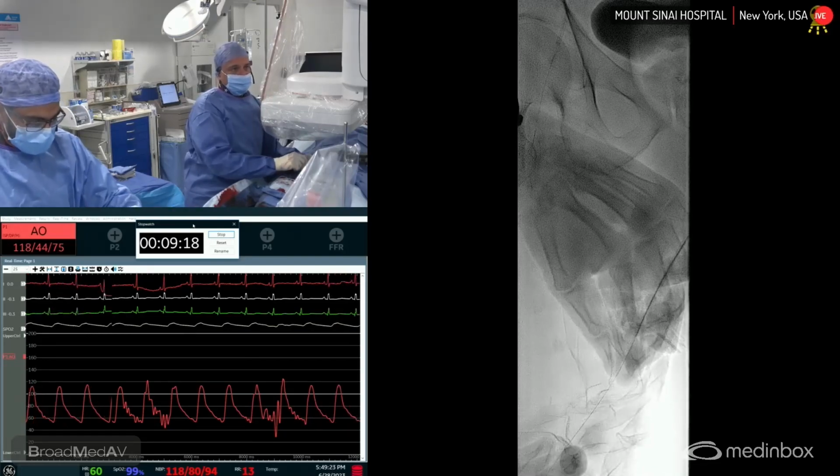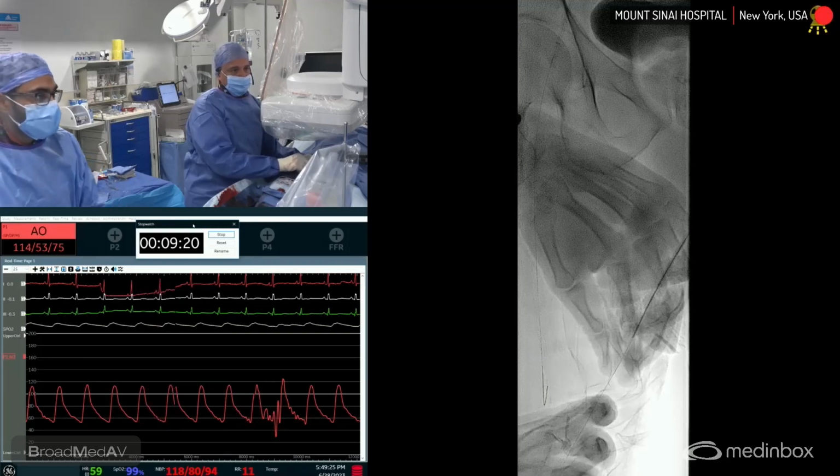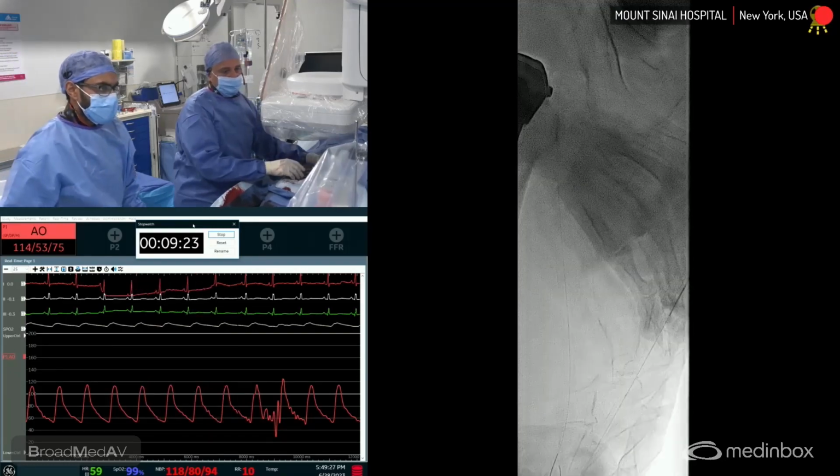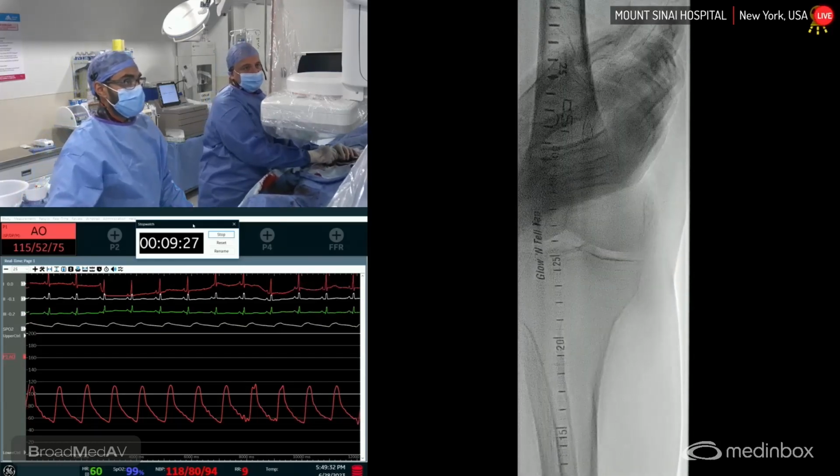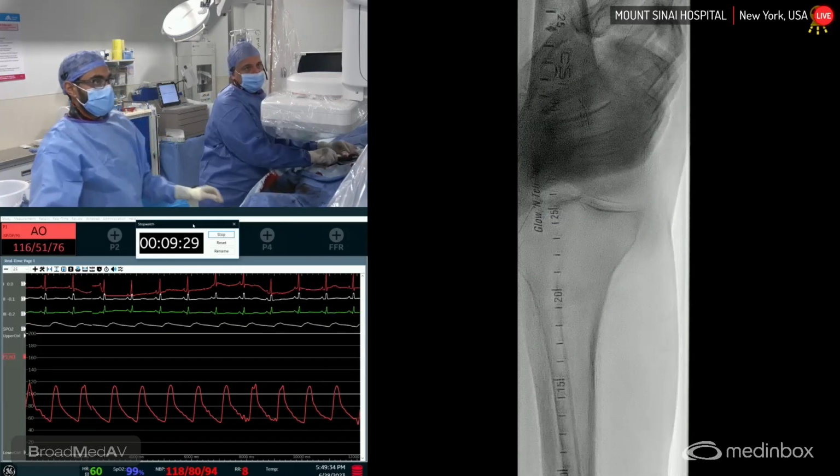So maybe we do a chocolate balloon or a Serenator. What do you think we should do? I think a Serenator would be fine here. You want to do a Serenator here, or just a regular balloon? Yeah, a regular balloon would be fine too.